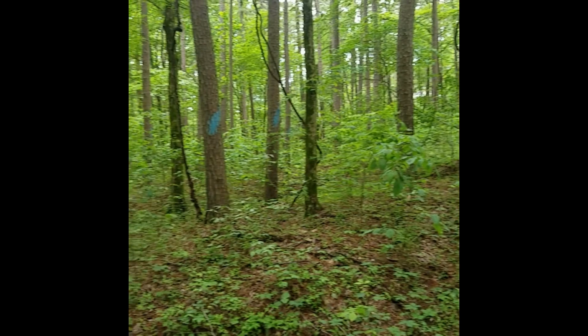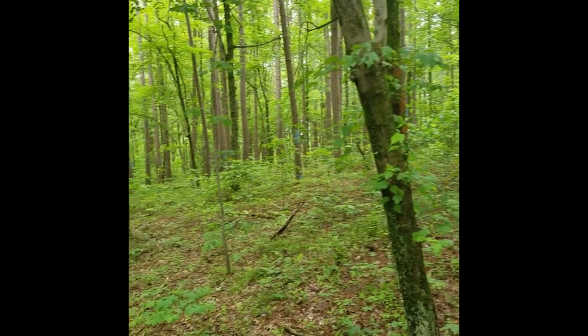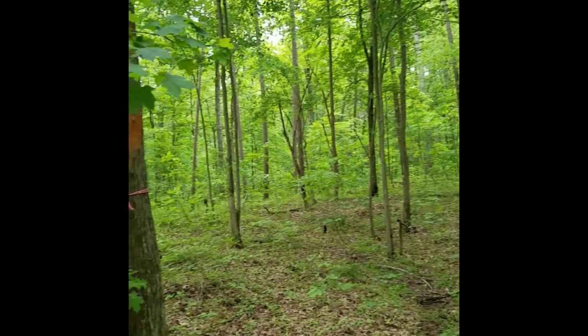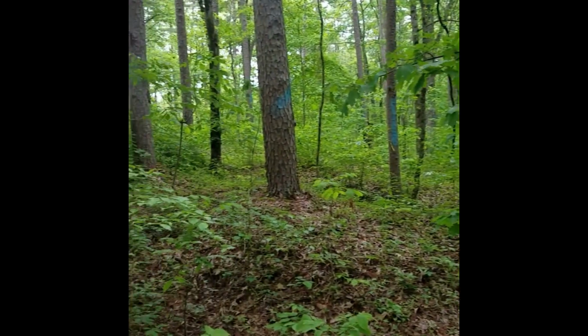So yeah, we got a lot of different markings. They're not all being taken out. Some are being left. So it looks like a selective harvest of some sort going on here. Pretty cool.